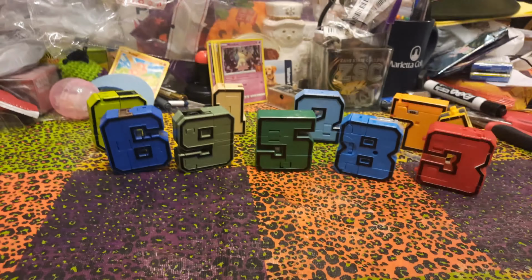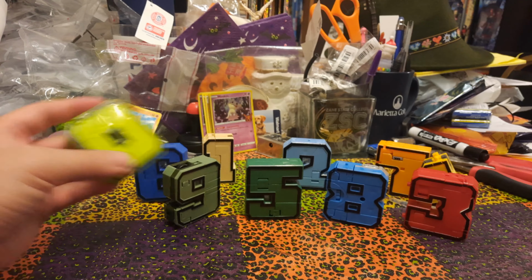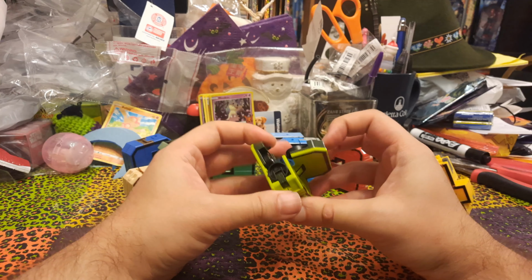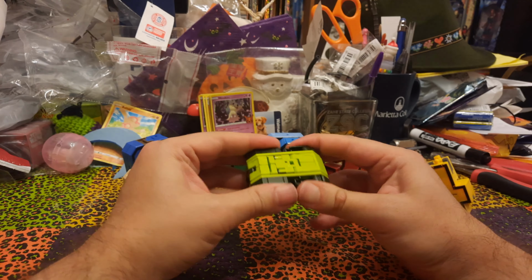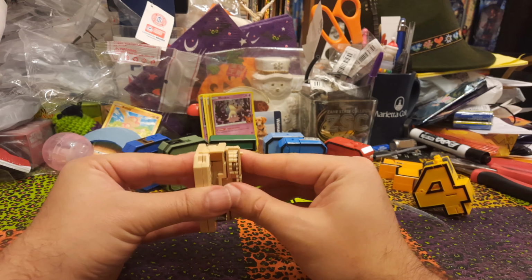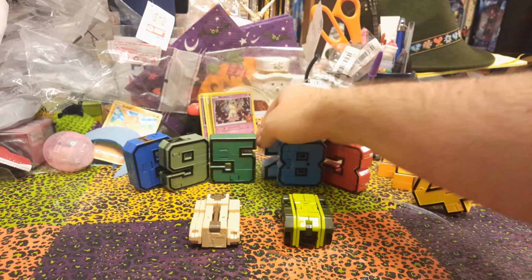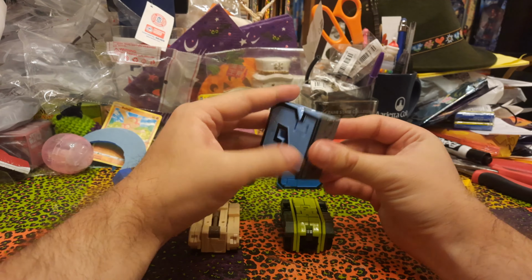So I'm going to move the camera up a little bit. And we're going to start with 0 and 1 for the feet. And they're going to get kind of put into vehicle mode, just sort of. All right, so basically we're just flipping up the treads and the wheels. And they're going to form the feet. And then number 2 and number 6 will be the legs.